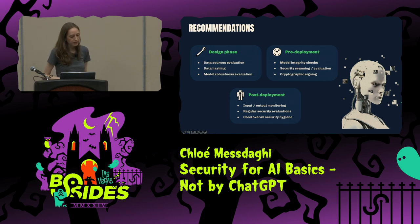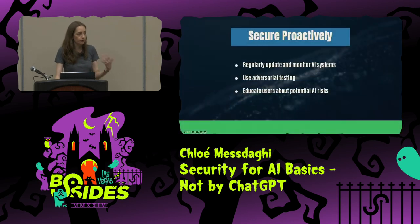And in pre-deployment is to do model integrity checks, of course, and also doing security scanning to look for any vulnerabilities already in existence. But also, one of the things that's not in here is we should also be doing AI red teaming. And I know that's still being developed of what that scope should look like, and hopefully we'll have more of a definitive thing for everyone, standards, so we can all agree on. But last but not least, in the post-deployment is to monitor inputs and outputs, but also to ensure you have a good overall security hygiene, which shouldn't be too hard if we become more proactive.